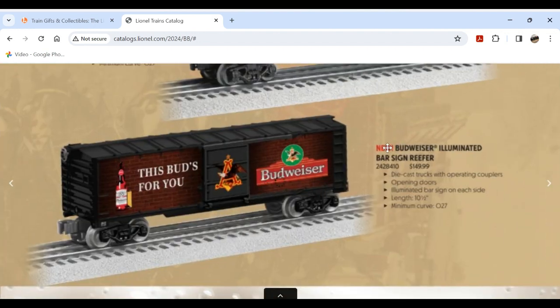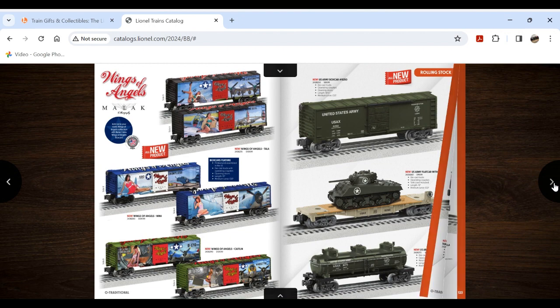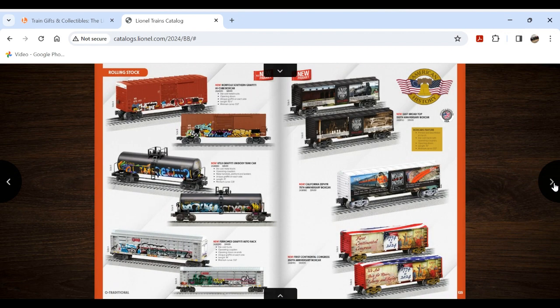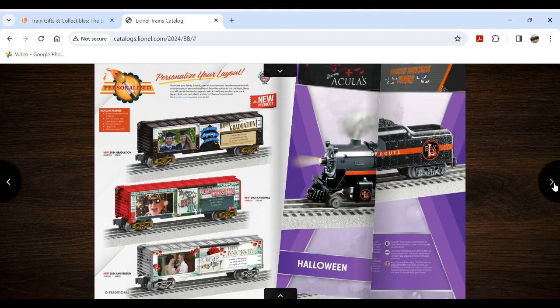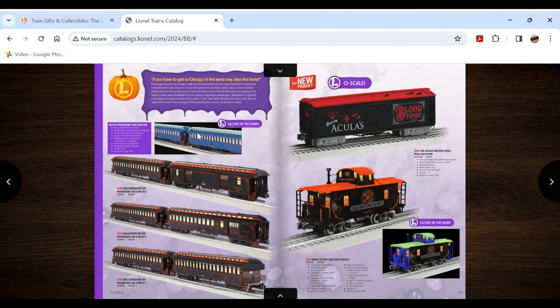Here's something a lot of people don't realize. This here is on both sides. This lights up. It's like fiber optic light, so it'll light up just like a sign in a bar. And they're going to do more of these, so that might be something you want to look at. What else do we have here? Everything on this page glows in the dark.